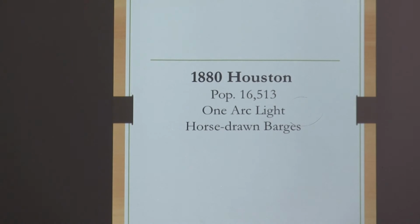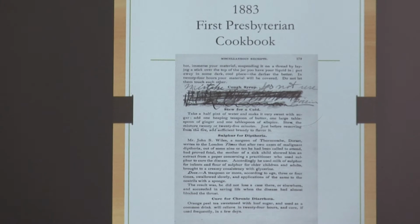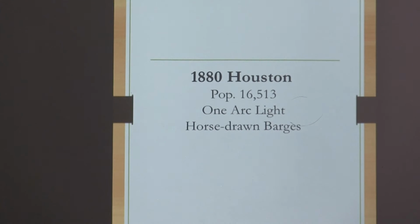I left it out. Just a second. Sorry, guys. So what happened, 1880, I'm ahead of myself. Okay, we'll get to that in 2 seconds. Okay, on into the next decade, 1880. Remember the last time, in the last decade, it was only 9,000 inhabitants, and now we're already up to 16,000.